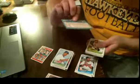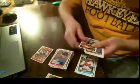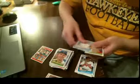Carlos Santana, short print for the Indians. There's Choo in his Rangers uniform. And that is the end of box number 8. 6, 7, and 8 have been good so far. Let's see what we can do with number 9. I would say, is Choo the best baseball player ever from South Korea so far? We'll do the box toppers at the end again, guys. I'm not opening them, but we did them at the end last time. We'll do them at the end again this time.